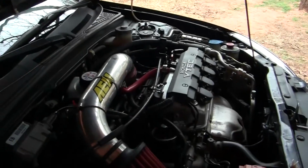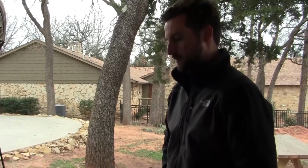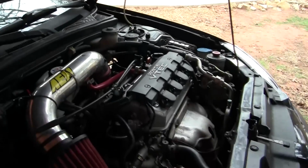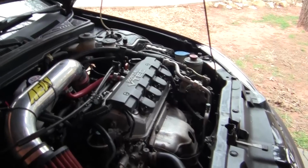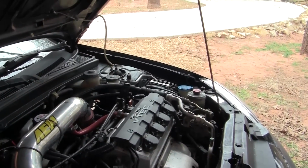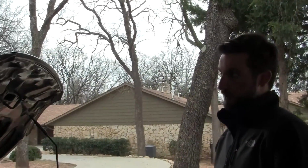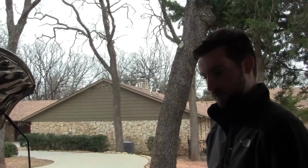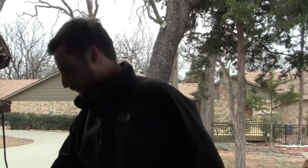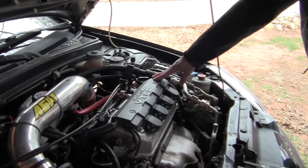Well, this does have VTEC though, right? Yes, this has the infamous VTEC-E, where instead of switching cam profiles, it switches the second set of valves on. So up until about 4,300 RPM, it runs on 12 valves, 8 exhaust and 4 intake. Then after that point, the extra 4 intake valves turn on for a moderate VTEC kick.